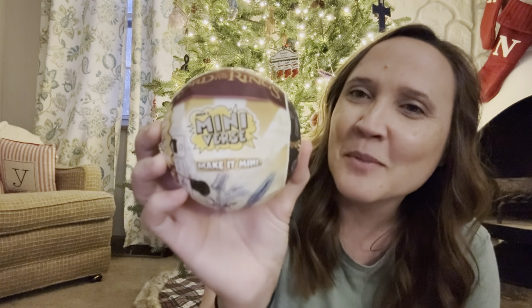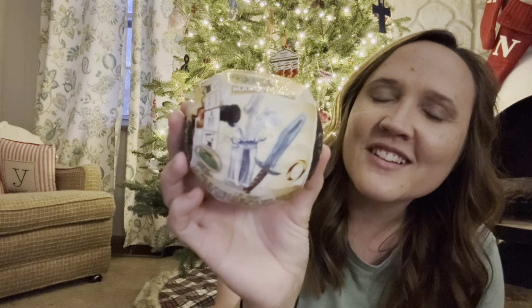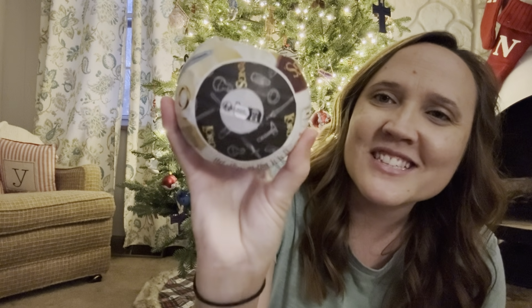Like my oldest, I will go ahead and tell you this is for him. And I got one for my 12-year-old as well. They are really into The Hobbit and Lord of the Rings. And these are those mini verse balls, but you forge your own Lord of the Rings swords, daggers, weapons, whatever. I just thought that would be kind of fun. And so I grabbed that.